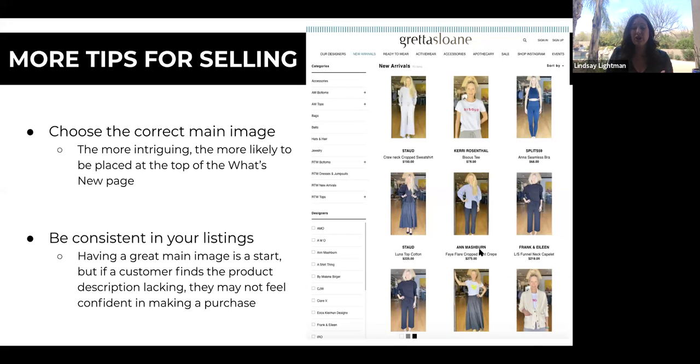So definitely try to make it a front view, not a back view. You want it to be not too far zoomed out, but also not too zoomed in, if that makes any sense. So you want to have the full garment in the picture, but you don't need to have the full body. If it's a top, it can be kind of a halfway up shot so you can get the picture really close up and see the item. And then, if you have multiple colors and there's one color that you think is stronger, putting that one to the top as well is really helpful.